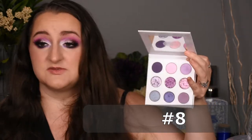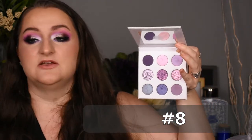Next one to talk about is the Butterfly Kisses palette from Copacetic Cosmetics. This is in here because it is technically a collab with the owner's mother. She did this as an inspiration collaboration with her mom, who had survived breast cancer, which I think was pretty cool. So I put it in here as well.